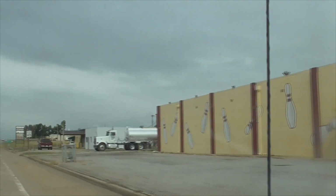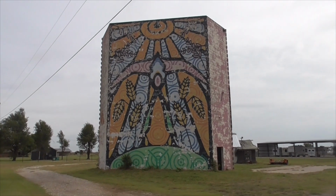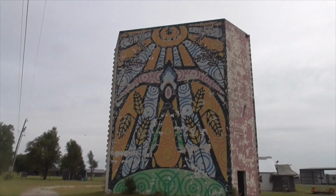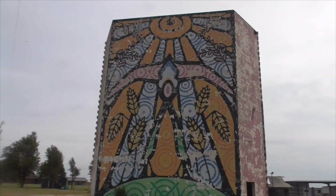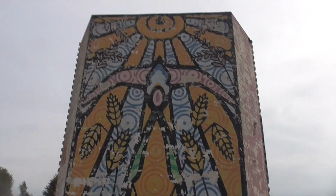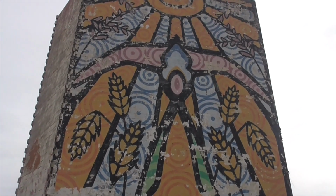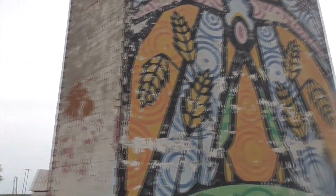And up ahead is a little art sculpture. Just behind the bowling alley, we got this great rock mural. It's called Guardian of the Mother Road Mural. It's 50 feet tall. Holy smokes. It's got a couple symbols on there for Oklahoma. Right in the middle, looks like a bird. That's our state flycatcher. Right there, state bird of Oklahoma. And here we have some wheat, because that's what Oklahoma's all about. Anyway, that's our little town of Reno out here on Route 66.